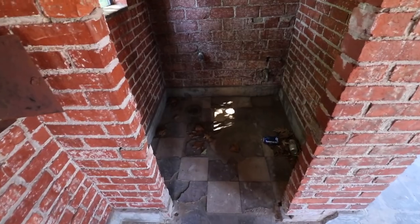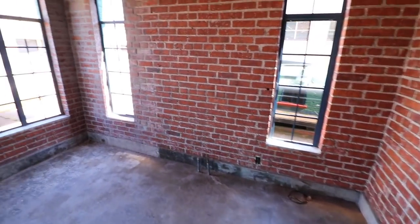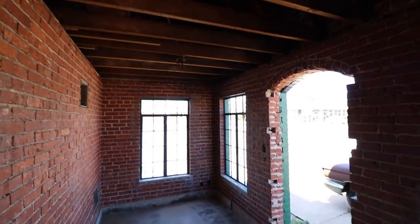I'm guessing this used to be the restroom. Look at that floor. Wow, we've been in a lot of restrooms together today, you and me. We're really bonding. It's so cool. It's almost like a little park out there. How weird. We are inside the old Phillips 66 filling station.